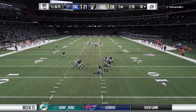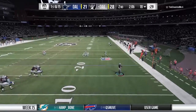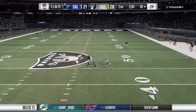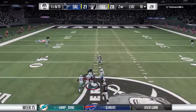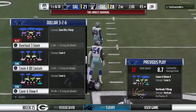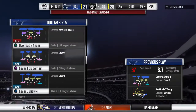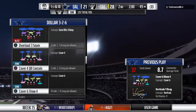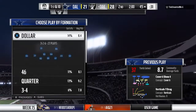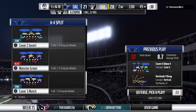Shotgun now for Carr. Now he steps away. And Cooper able to work his way open. That's complete. And he'll be taken down, but not before he gets into enemy territory. And give him a gain of 37. So 2 minutes to go in a wild first half. We'll come back to Oakland after this.